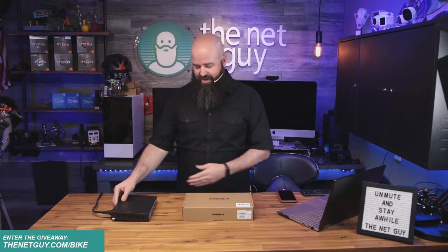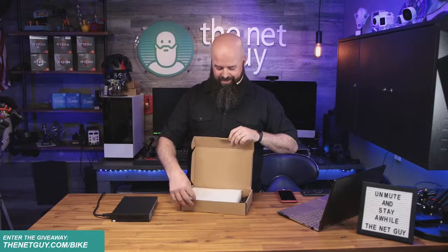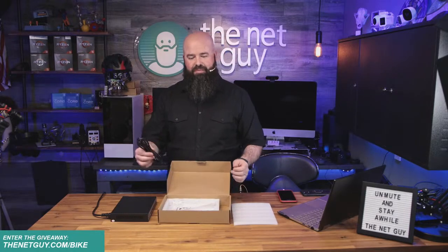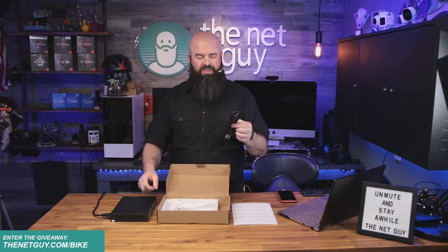And right away, when I unboxed this, one of the things that I looked at triggered me, because I've seen some of the cheaper units come with a wall wart. And if you know what those are, they come with a little adapter. Now, I just use the show's cable here. I'm going to keep this one nice and tidy. But they use an AC adapter.